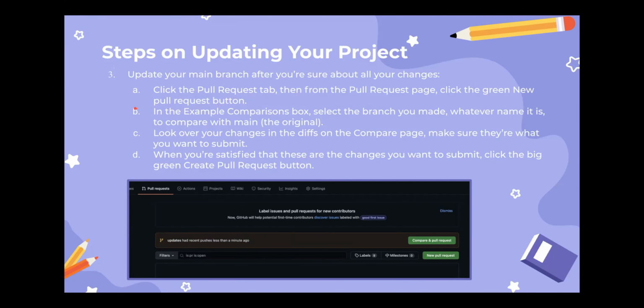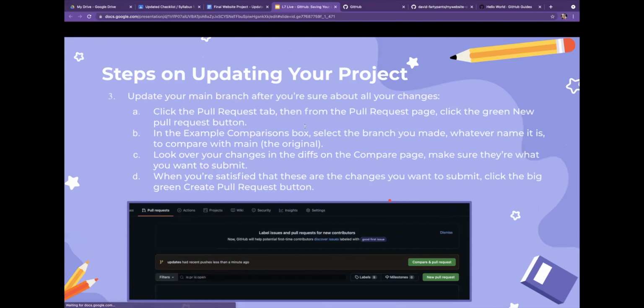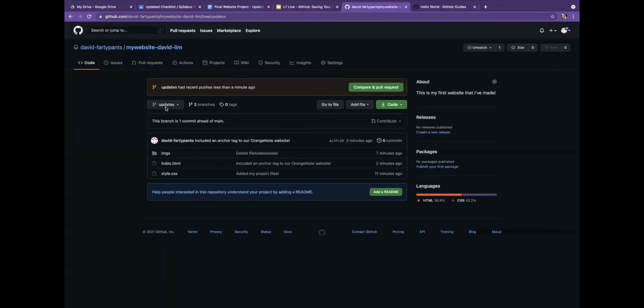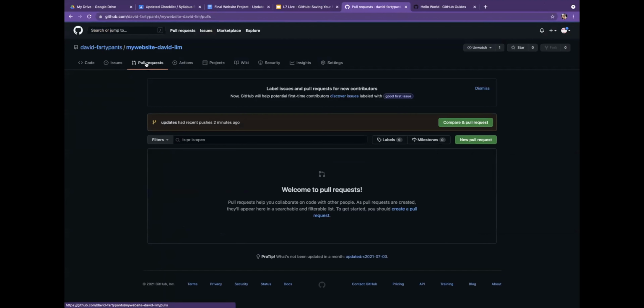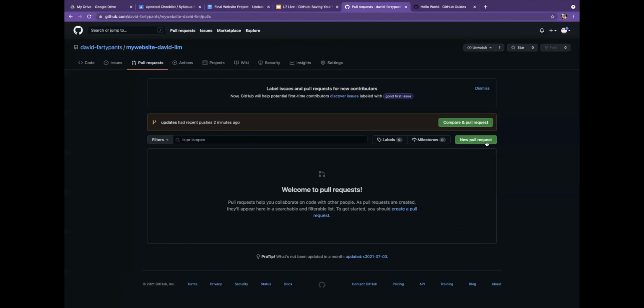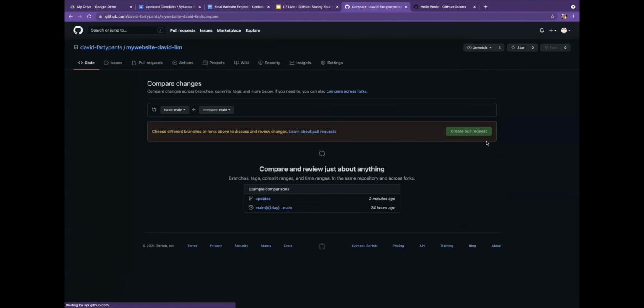So in the example comparison box, select the branch you've made, whatever name it is, to compare with the main. So right here, it says, let me just walk you guys through. Okay, so let's start with the pull request tab. When we go on our GitHub, you see right here, pull requests, we're gonna click this. And like this, it says, click the green new pull request button. I'm gonna click new pull request.